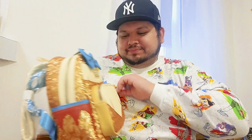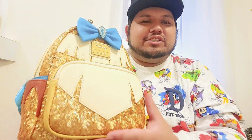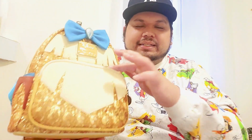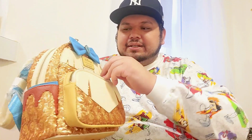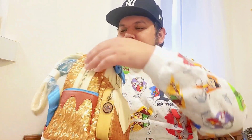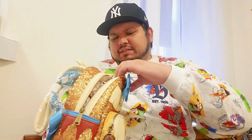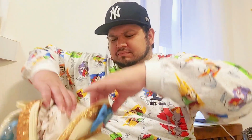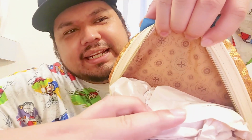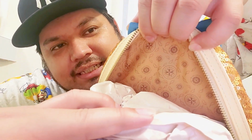Let's see here. So it does have a traditional square front pocket, and the styrofoam is in there. I'm just going to leave that in there. The inside, you know, this is not my favorite part, but you can see here the inside is this beautiful pattern of the compass as well as other details.